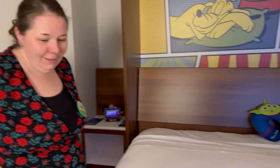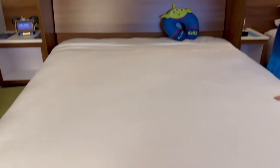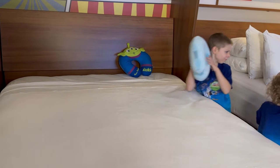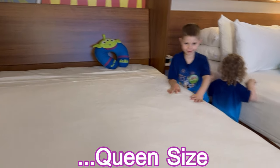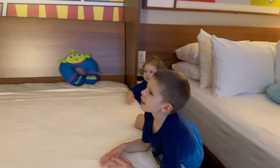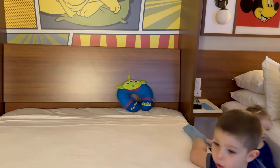And the beds, the mattresses, they look massive. They look so comfortable. So what size are these beds? Do we know? King, I think. King size bed? Mum, I want you to sleep with me tonight. We'll see.